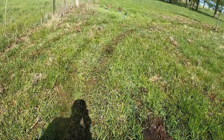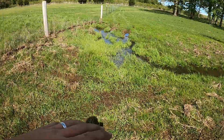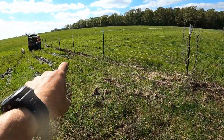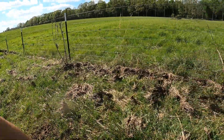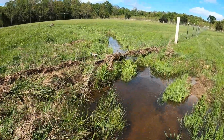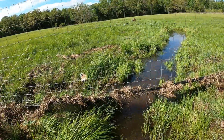Oh man, that's a lot of water. So this is actually not very high right here, but you can see it floods all the way across here, all the way up to there, which is roughly close to 100 feet. But this is actually what we did over here. It seemed to work pretty well.